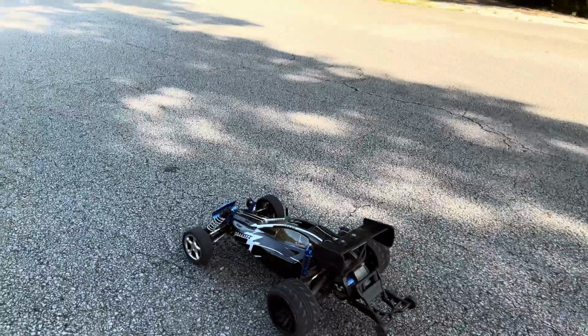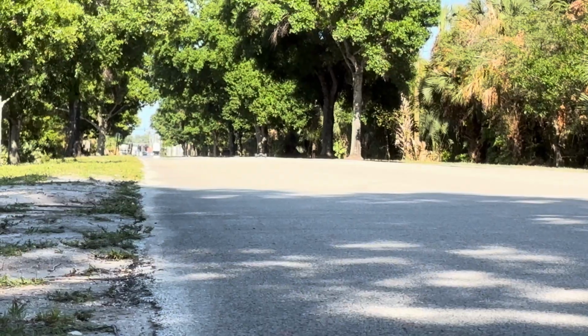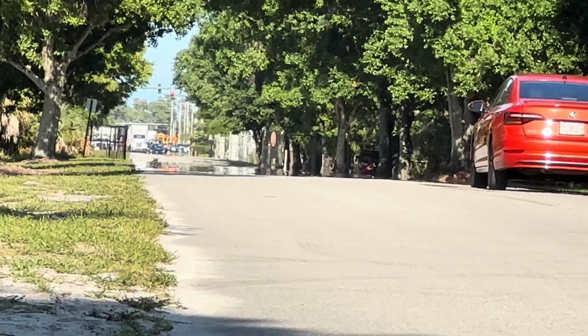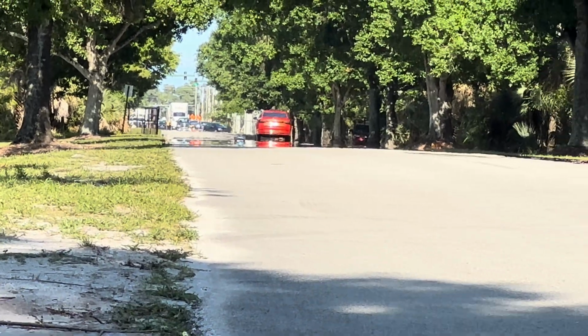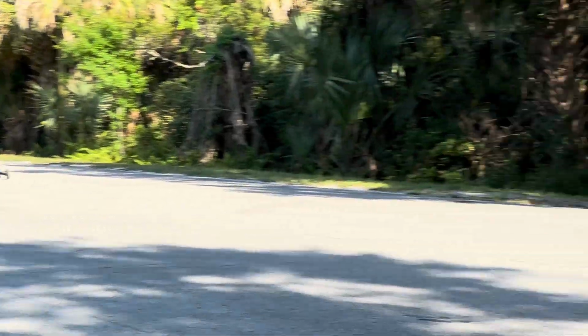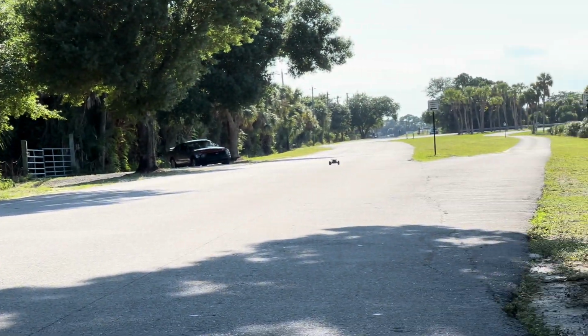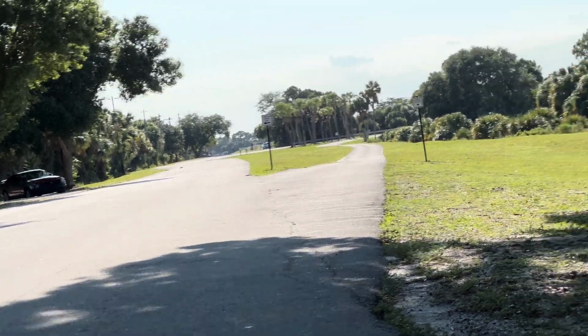All right, here we go. Get ready for the run up. We got a car coming. Let's see if this car crunches the Bandito. Don't crunch. Oh, we got front lifted. Jeez, that was fast. I couldn't even turn that fast.